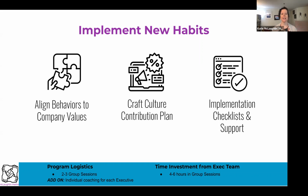You'll get some implementation checklists and support to help you implement new habits. And if you end up needing additional support, we can add that on. From a program logistics perspective, 2 to 3 group sessions with an add-on option for individual coaching. Most of my clients do decide to add on the individual coaching in each phase because of getting that much more impact and change for each individual. So the time investment there is about 4 to 6 hours in group sessions, and then another 90-minute individual session if you add that on.